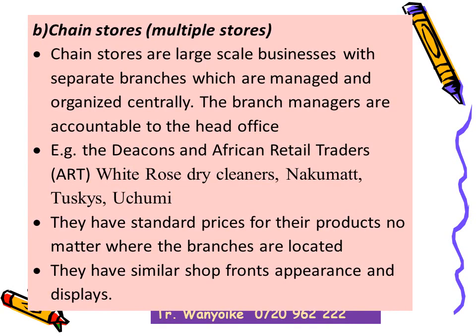Chain stores or multiple stores. This is another large-scale retail business where large-scale businesses are separated by branches, and they are managed and organized centrally. In other words, the business has got multiple branches, very similar to one another. So the branch managers are accountable to the head office, because all these branches are managed centrally.